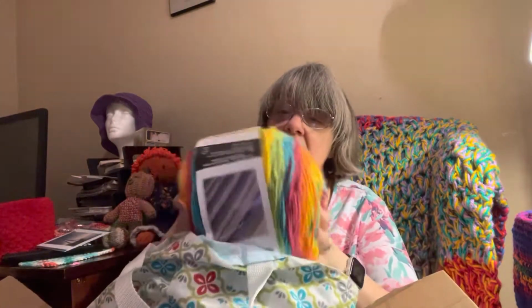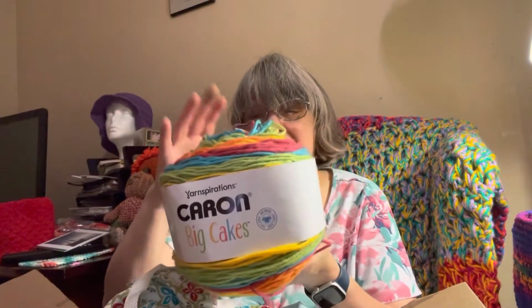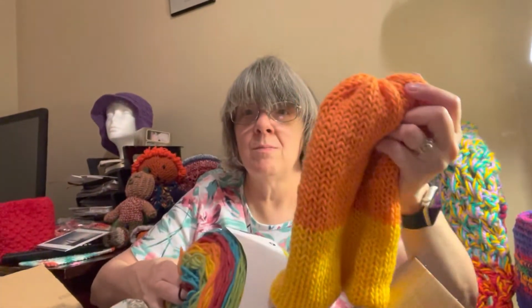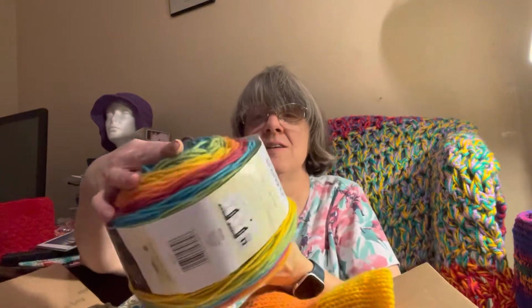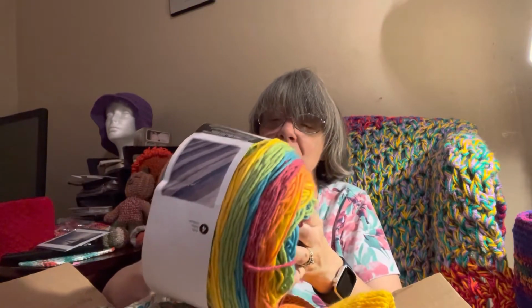Let's see. Oh, Caron Big Cakes. Where'd the hat go? I believe the hat I just showed you is this yarn. Oh, the hat fell. Oh, bummer. Here we are. Hat. Try not to bump the camera. I have a feeling that this is the same yarn. So this is Caron Big Cakes. It's 100% acrylic, size 4 yarn.